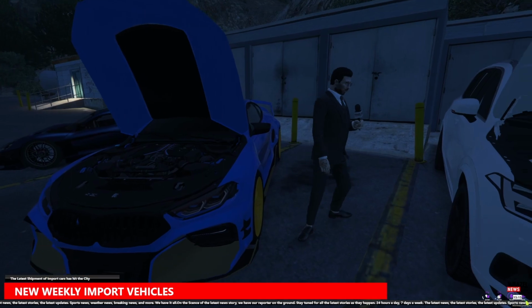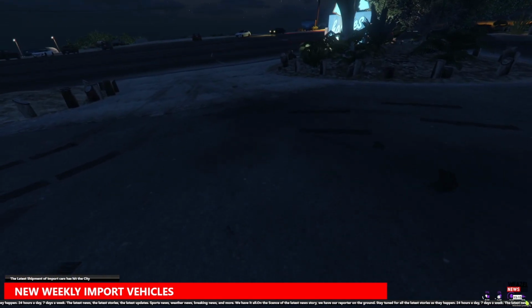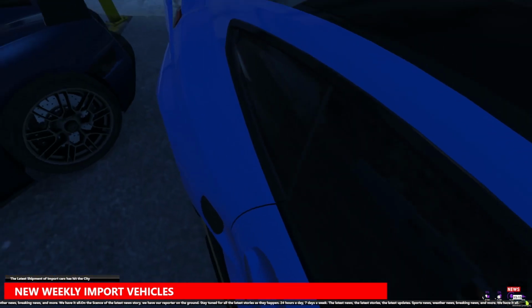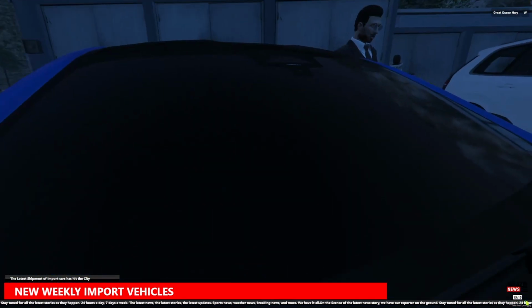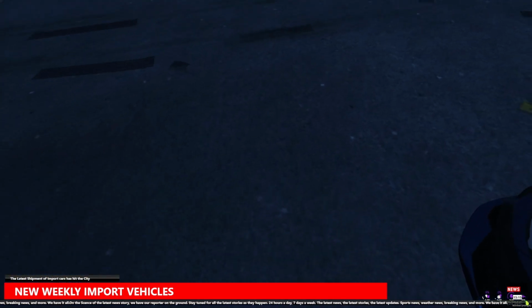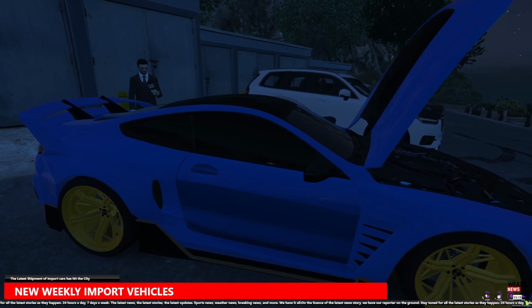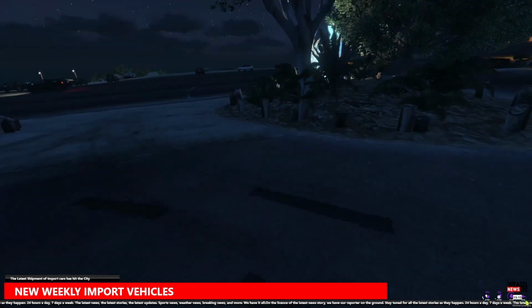Comes stock with blackout tints. Look at this interior, ladies and gentlemen. The paddle shifters on the wheels, the hand controls, the 10-inch LED monitor. This is really a ride for the rich and the luxurious, let me tell you. The interior on this is almost spotless with the two-tone leather seats. Look at the stitching on that, ladies and gentlemen. This is absolutely gorgeous. And without further ado, the Rimac Nevera.